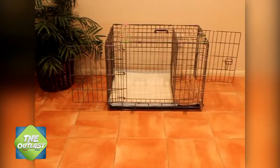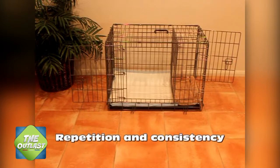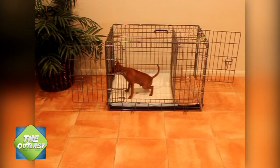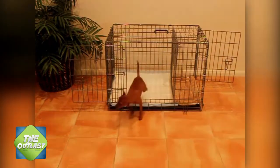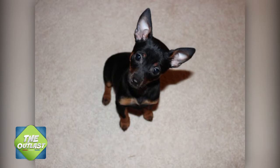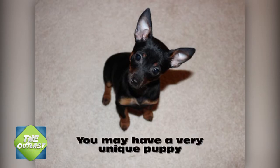At this point in level 1 training, it becomes simple repetition and consistency, and your puppy will be ready for level 2 training in no time. Once your puppy is accident-free in your home during the daytime, we suggest moving to Level 2 training. Level 1 training will be the most intensive part of the training. Once again, it's very important to remember that you may have a very unique puppy that may require some extra attention during Level 1 training.